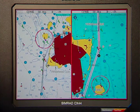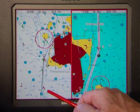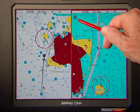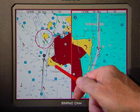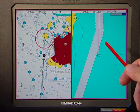The benefit of Simrad's dual vision, dual chart screen, is that you can watch both north up and course up modes at the same time. On the left screen, there's the vessel moving south. In the right-hand screen, here's the vessel moving south. This arrow points to north. Keep the overview on north up and keep a close-up view course up.